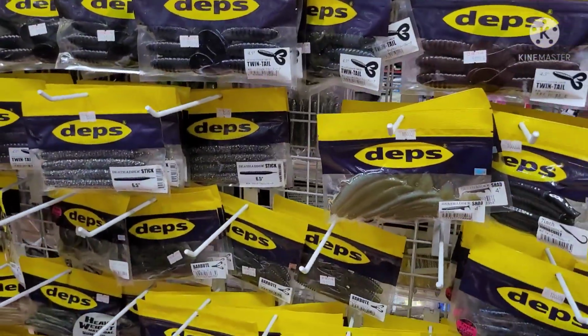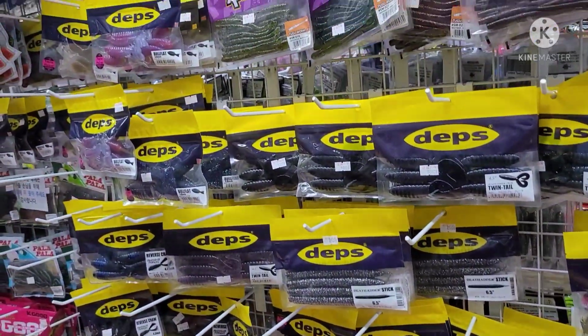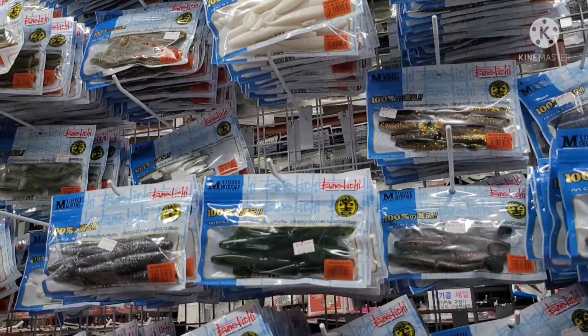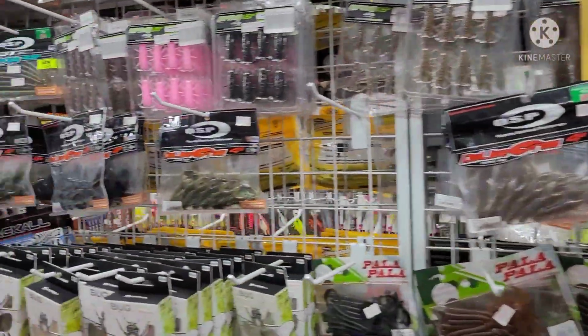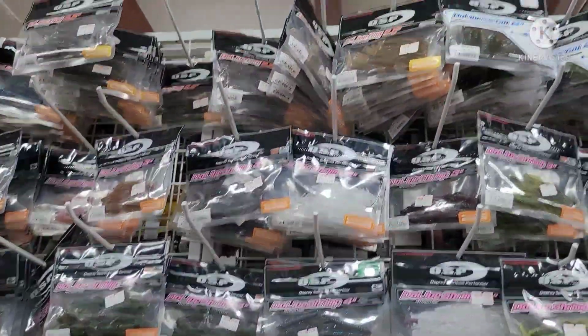We have the Depths. Big variety of the Depths soft baits. Sunakichi, or I don't know quite how to say that, but that's a fairly popular bait here. I know a lot of my friends use it for the buzzing worms. Some more local makes of worms. Then we get into a big OSP section.